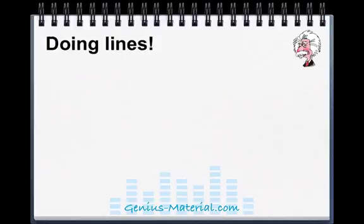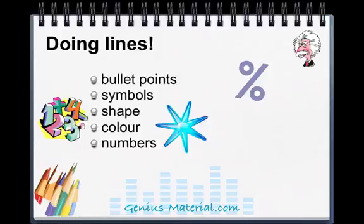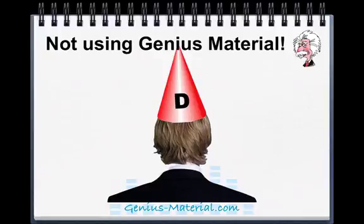And of course, I was writing on lined paper, which is why I ended up writing proper sentences, because that's what we do. We have lined paper to write proper sentences on. That's probably part of the bad habit. Lined paper encourages you to write in a linear fashion from left to right, starting at the beginning of the line and not moving on to the next line until you've filled the one before. It doesn't encourage you to use bullet points, symbols, shape, colour, numbers, pictures, charts. That's it. All the things you need to use to make your revision easy to recall. And of course, not using Genius material. I had to get that one in, didn't I?